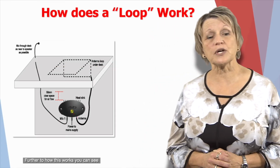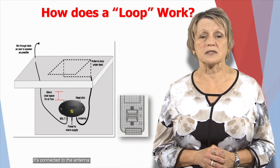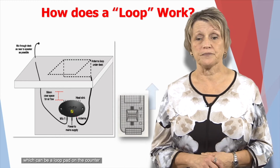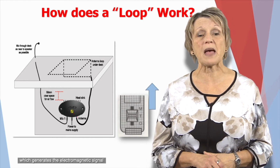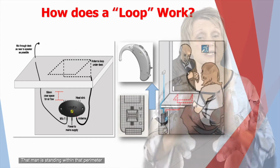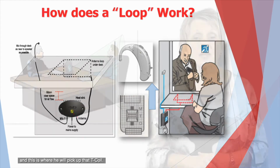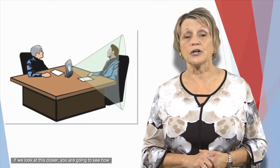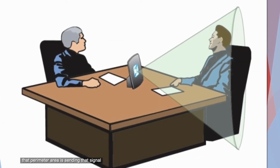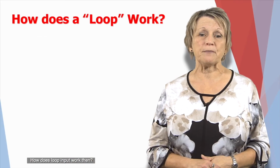Further to how this works, you can see in this situation a counter loop. It's connected to the antenna, which can be a loop pad on the counter, which generates the electromagnetic signal that the T-coil responds to. That man is standing within that perimeter, and that's where he'll pick up that T-coil. If we look at this closer, you're going to see how that perimeter area is sending that signal directly to his hearing aid. How does loop input work then?